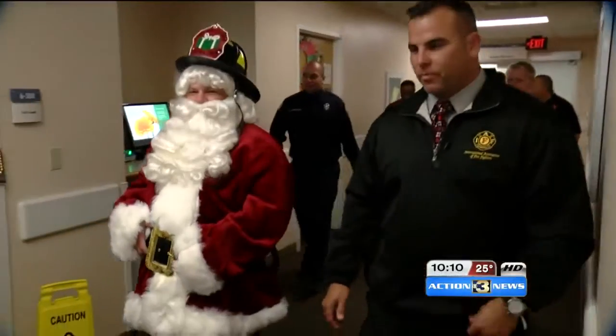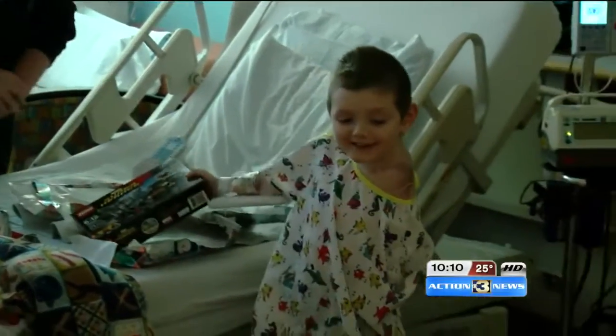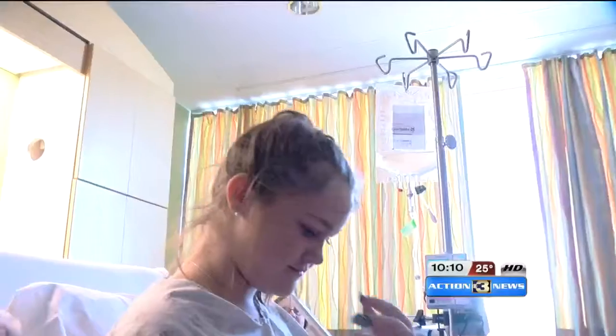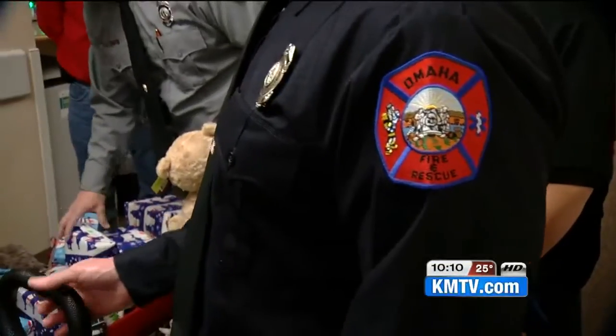Lauenstein knows what it's like to have a child in the hospital. In 2008, his 18-month-old son Easton was one of those patients. He lost his battle. But every Christmas around Easton's birthday, his spirit lives on and helps bring a smile to patients patiently waiting to go home.